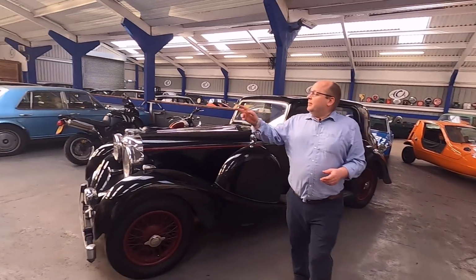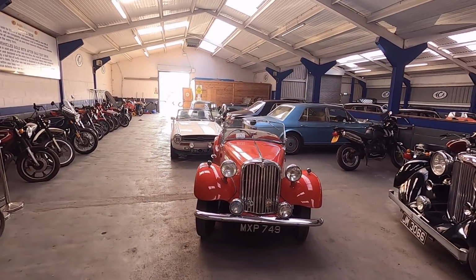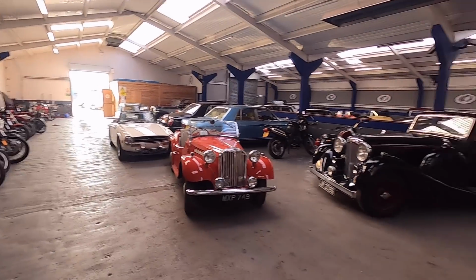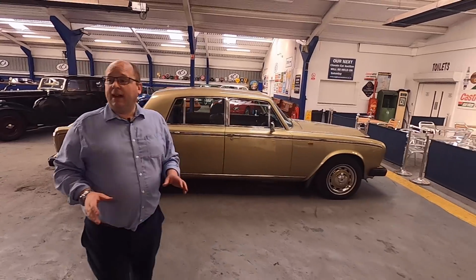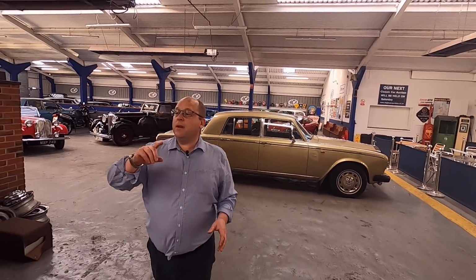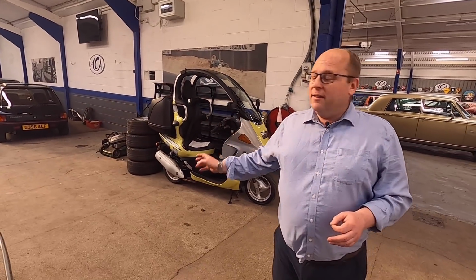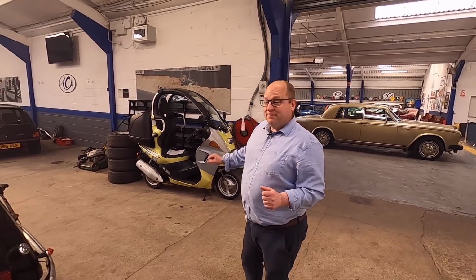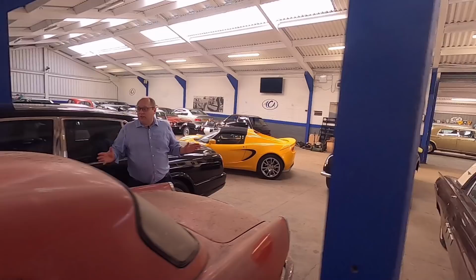The little Singer Roadster, TR6, Wolseley Hornet, got about 20 motorcycles coming through. Another one of the Rolls is, what can we point out next? I'll tell you what, you might be able to just come through here. Oh, look at this, a BMW C1. When did you last see one of those? I think they only made about 2,000. So a very, very innovative bike, and I hear that BMW is looking to relaunch the concept, but with an electric motor. Be interesting to see how that goes.